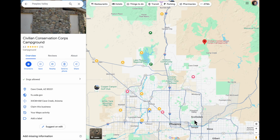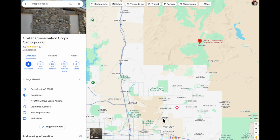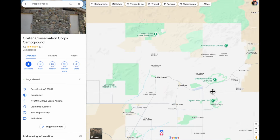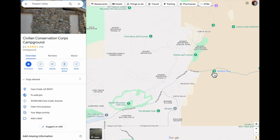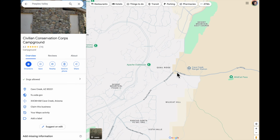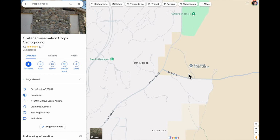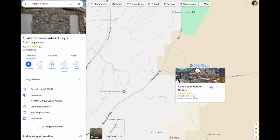If you're coming from Phoenix, the best way to get out to this area, some people call it Camp Creek, or some people call it Seven Springs. It's all kind of the same. You're going to go up Carefree Highway, and eventually you'll want to find Cave Creek Road, which is right in here somewhere. Wildcat Pass is a real popular off-roading area right off Cave Creek Road and Service Road 205, which we call Bartlett Dam Road. It's the Cave Creek Ranger Station, where you can go get your Tonto Pass. This is a good place to check in during the week and get your Tonto Pass.